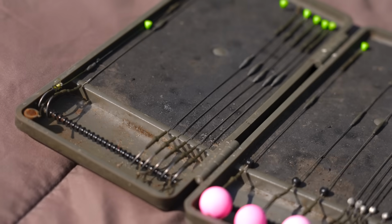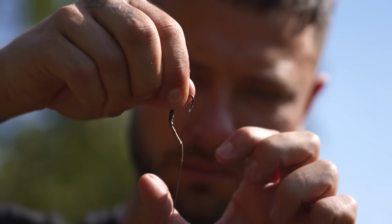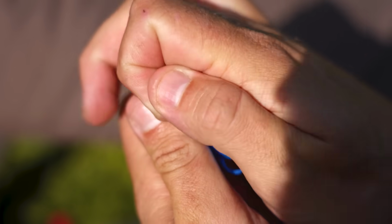My rigs are always the same, but I adjust them according to what I'm going to be fishing on the end. So in this case, I'm using a wafter, and because of that, I choose a smaller shot than I would if I was using a pop-up. The shot is just pinched onto the hair as and when I need to. And then once that's done, on goes the hook bait.